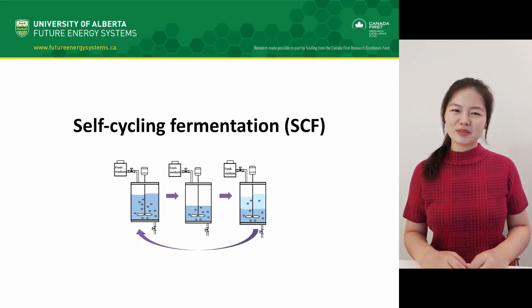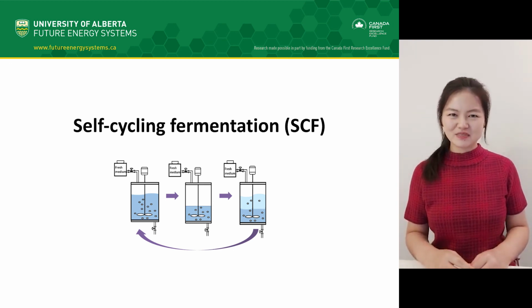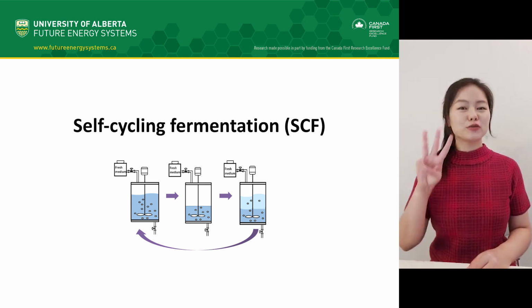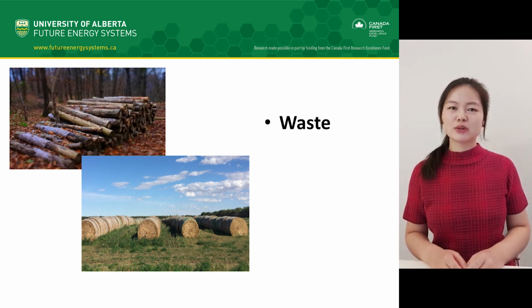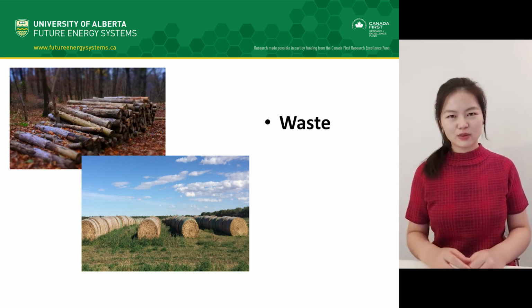Specifically, I am developing the technique of SCF, self-cycling fermentation, for the production of alcohols. Our research features 3 advantages. Number 1, we are not competing with food. SCF is designed to deal with various types of agriculture and forestry wastes, such as wheat straw, corn stover, sawdust, wood logs, etc. These wastes can generate sugars, and SCF can convert the sugars into alcohols.